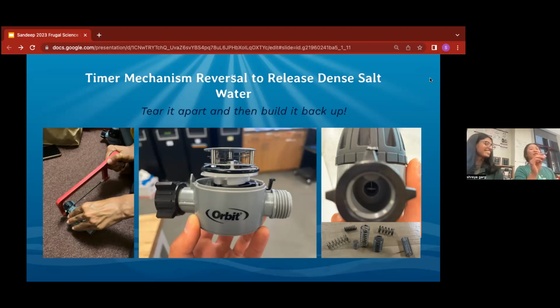We'll have some examples. We left it overnight epoxying, and somehow our piece has widened. But we have figured out how to reassemble this whole timer in a reverse mechanism, which we'll play some videos on. And a very important component of that, Ross just walked by, he donated the spring for us. It's a stronger spring that enables this piece to slide up further to actually allow water to get through.